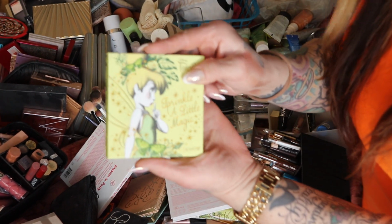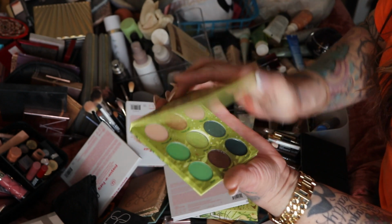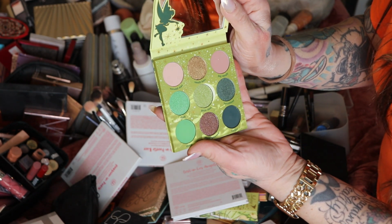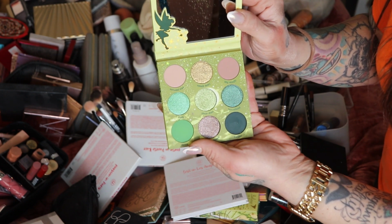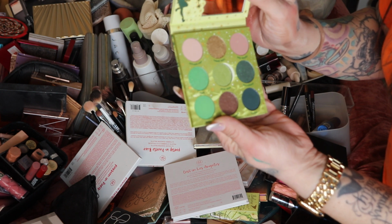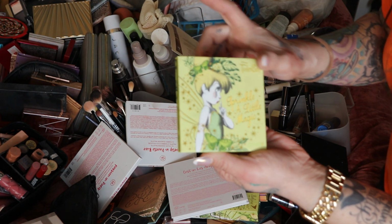All right, another ColourPop Soft Touch 9 pan. This was the Tinkerbell collection, and again, greens. I'm not super drawn to the color story or the theme, so it's gotta go.